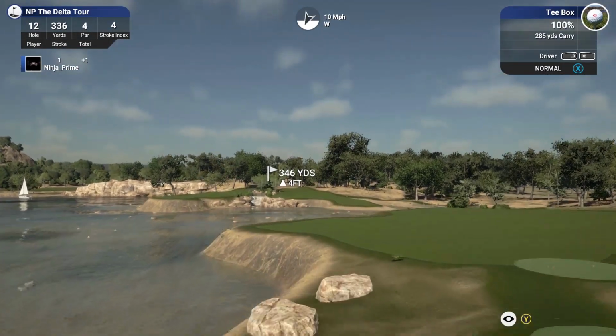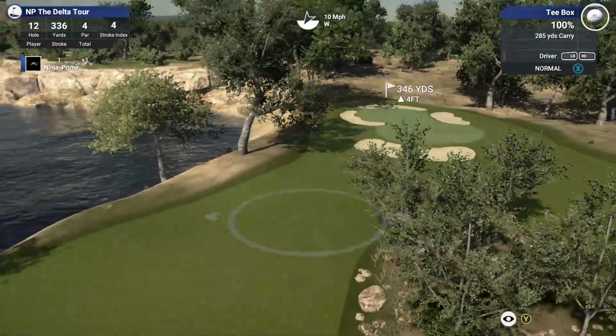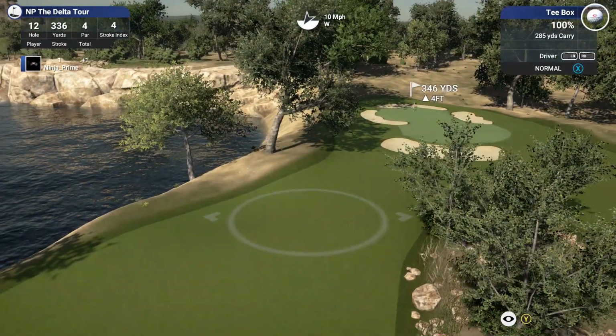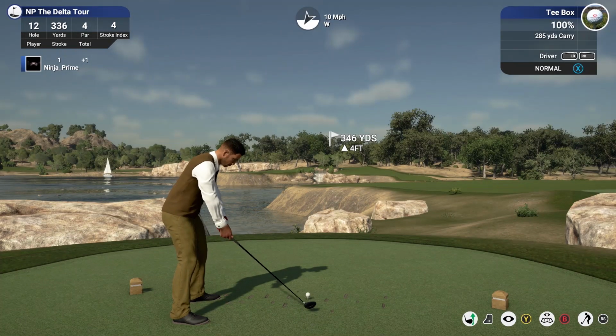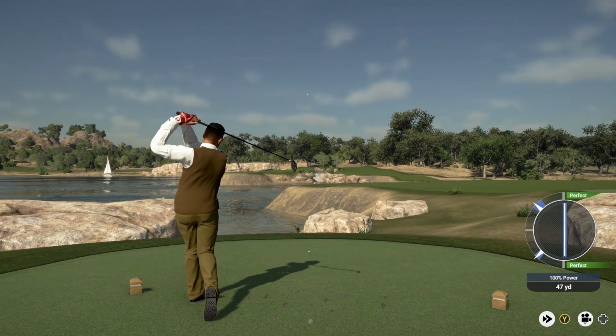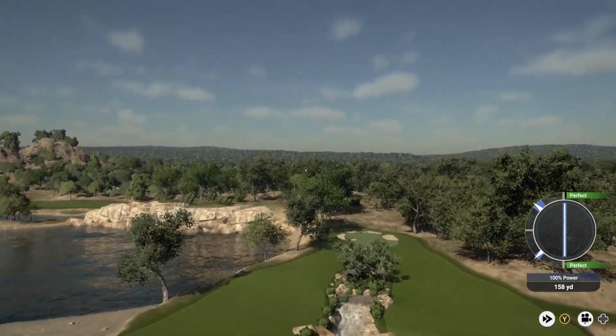What I normally do, rather than go on this one, I tend to go onto this one because that gives you a better view of the pin. Let's see what this takes me. Nice drive, just striping it.